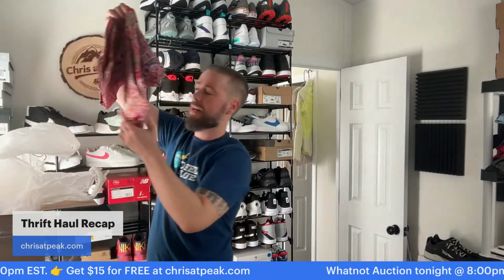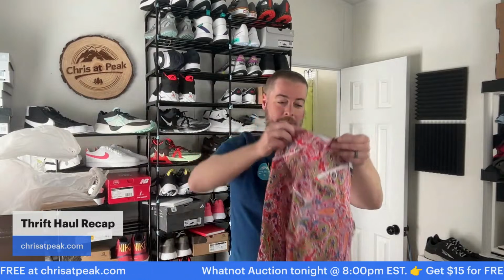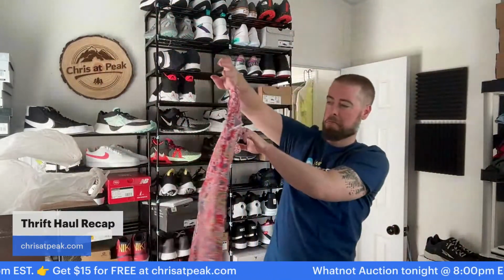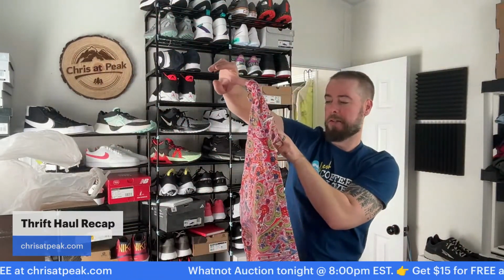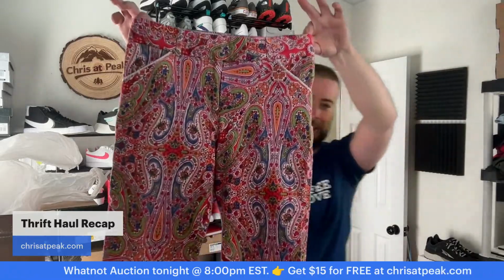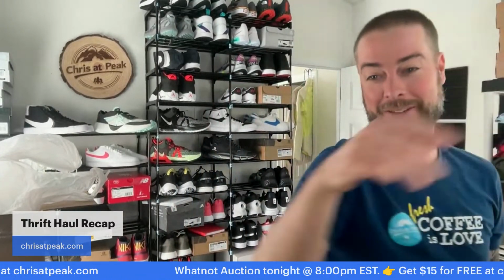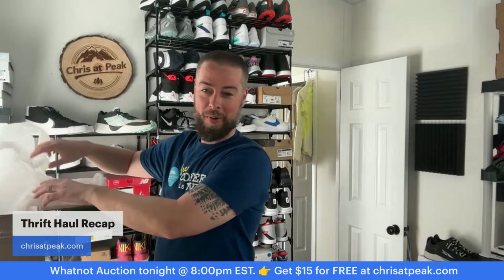Gosh, talk about the patterns coming out of this box right now. These are Peter Millar women's. I don't come across a lot of Peter Millar women's. Peter Millar women's crop chino pants, I guess. Cotton spandex blend. Look at this paisley print. Paisley, kind of florally. Wow, this box is hot. This is crazy. What kind of pants do you wear with that? Jeans or khakis or shorts? I don't know. Whatever pants you want. If you're wearing that blazer, you're already winning.